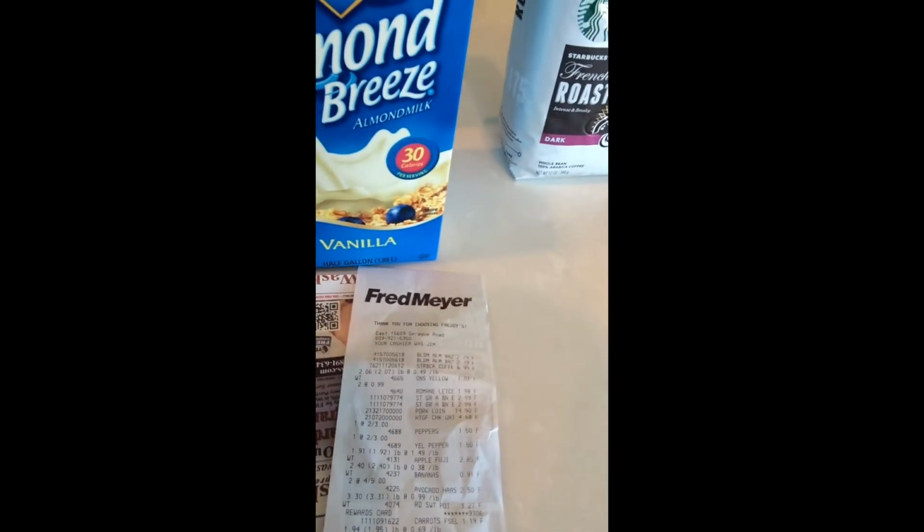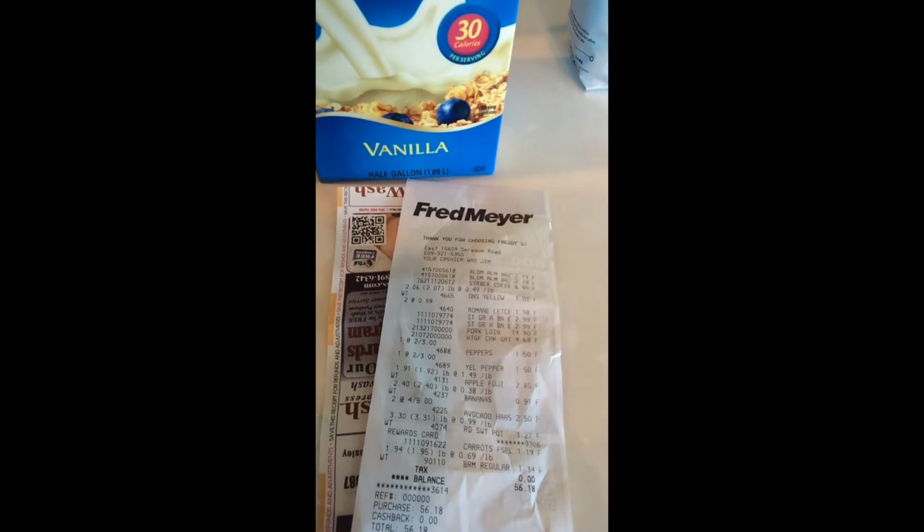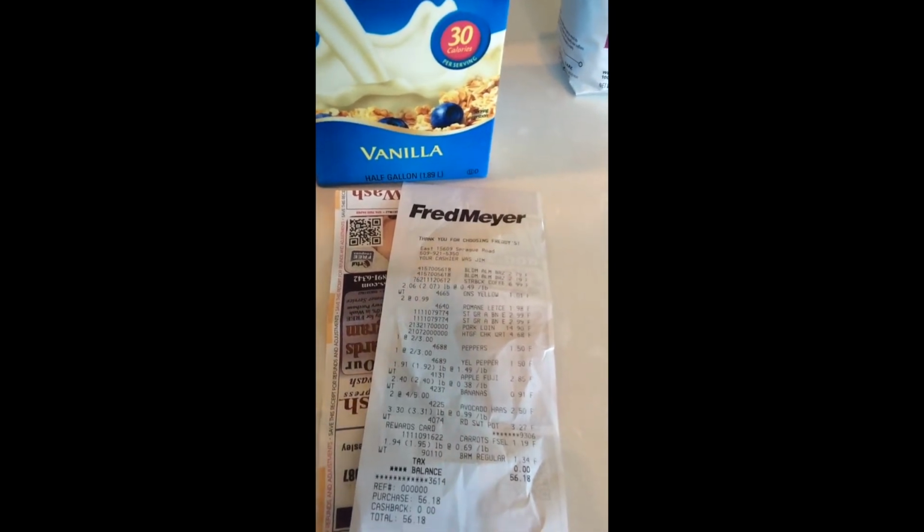And then you guys can actually see a receipt, so that's everything I bought. And total price, 56 bucks. So hopefully this is a whole week's worth of food for 56 bucks, which breaks it down to less than $10 a day. So anyway, hope you guys enjoy this, and we'll see you on the other side of meal prep.